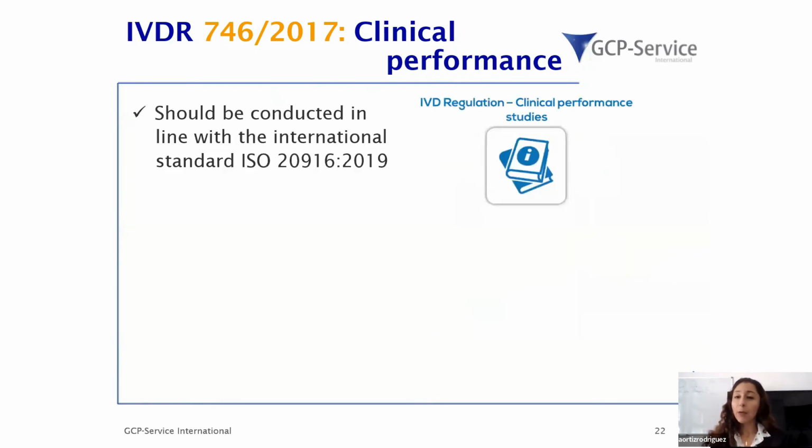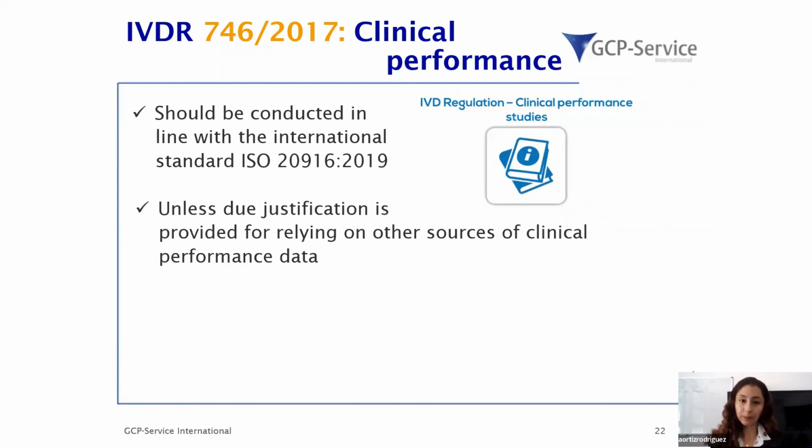If clinical performance studies should be conducted, they should be conducted in line with the international standard ISO 20916 of 2019. Also, as I mentioned, the clinical performance study should be conducted unless the safety for this device can be demonstrated through other sources.